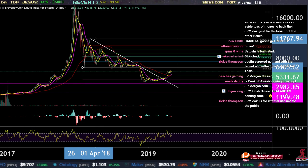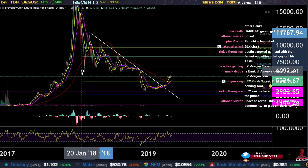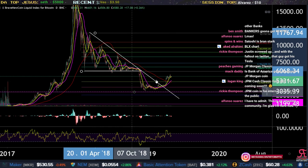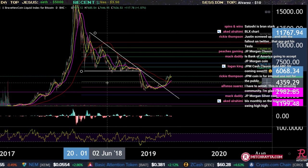Dang, man, we didn't even hit the 1618, which is at 2606. That's crazy. That's nuts, man. Between the 1414 and the 1618, where we bottomed.